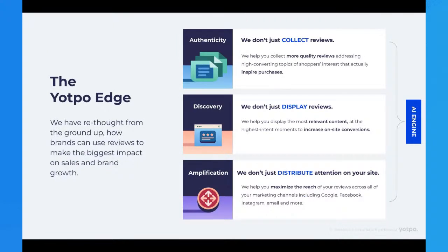Now with that, I wanted to talk about the Yotpo Edge specific to reviews. Of course, it's one thing to collect a lot of reviews, but it's about collecting high quality reviews and inspiring consumers to write amazing, longer, more in-depth reviews. But it's not only about collecting those reviews, it's about displaying reviews. So we help brands display the right content at the right place.